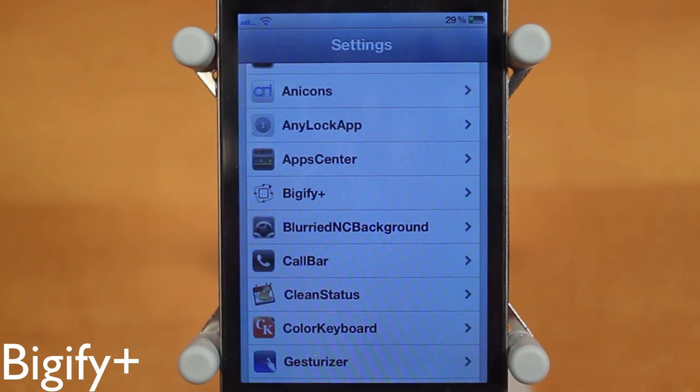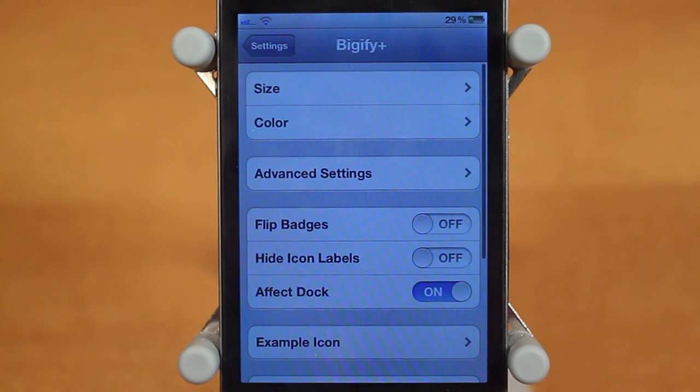The next jailbreak tweak is called Bigify Plus. This is a Cydia tweak available for $1.99 in Cydia. What this does is it allows you guys to completely customize the size and the color as well as a few different options for the icons on your springboard.